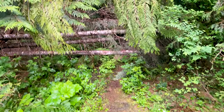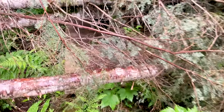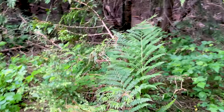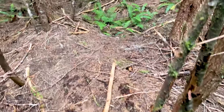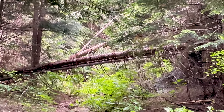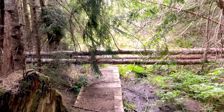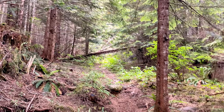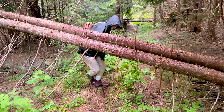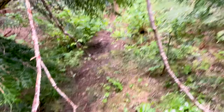Like four trees fell right onto the bridge. So that way or this way? Venture boys to find the caves. Would you look at that? There's another like nine trees down across it. I love it. Trees down here, trees down there. Hell yeah, brother. Gotta do a little dip under the trees here. Again on this one, but this one's a little bit easier of a fit.